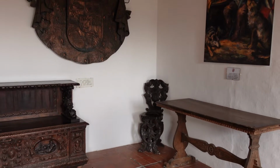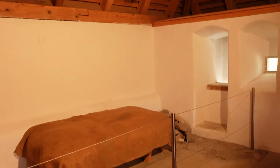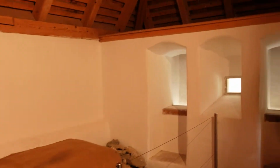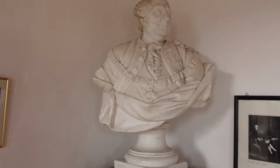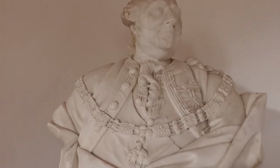The castle consists of a courtroom, armoury, dungeon, living quarters with bedrooms, a knight's room, a dining room and even a kitchen, which are all decorated exactly how it would have looked in the 15th century.